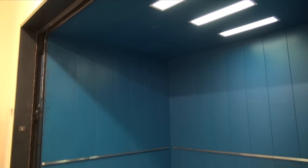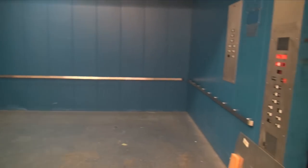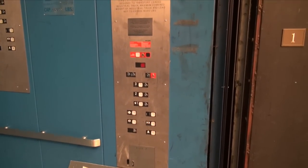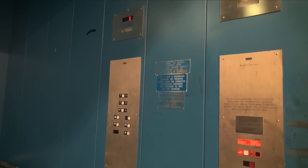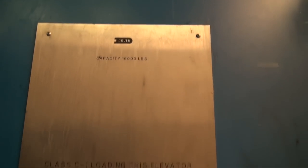This elevator is humongous. You could fit about 3 standard size automobiles in it. You have 2 car stations, one down here for passengers and one up there for like a tow motor operator. You could bring a tow motor in here and operate the elevator. Again, it says Dover on this, but it was installed in 2001.